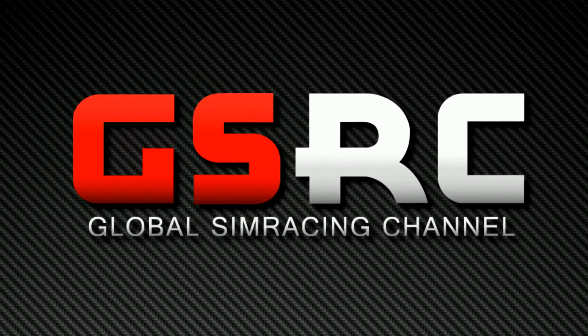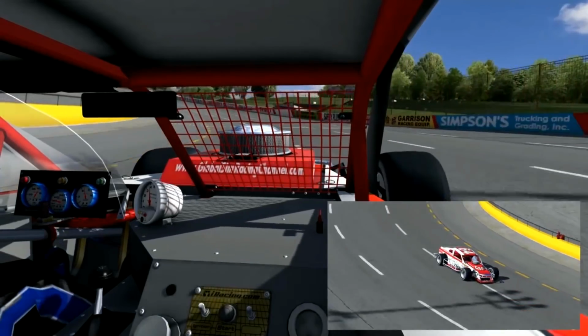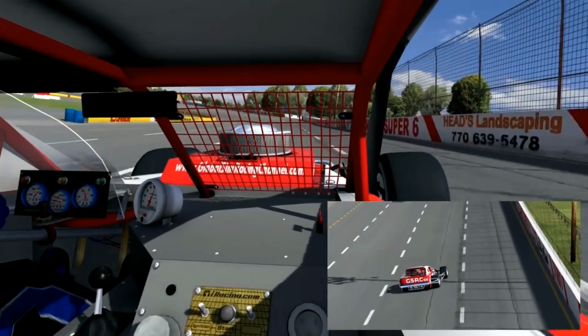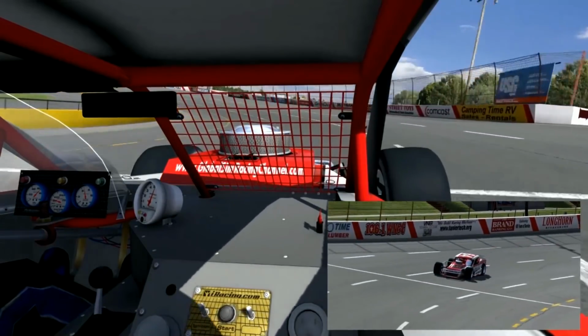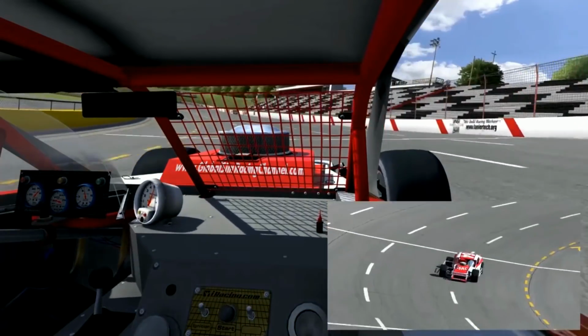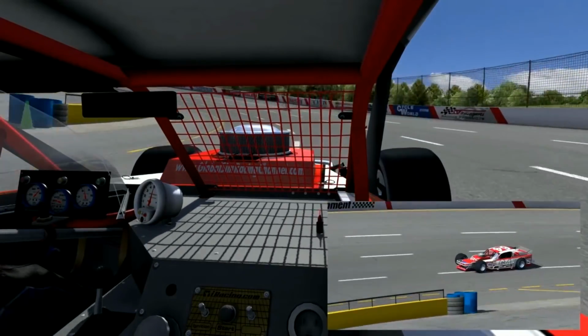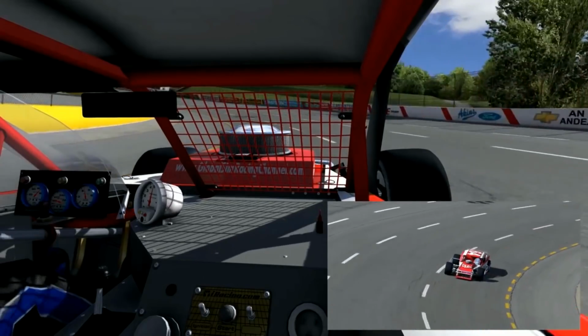Hello everyone and welcome to the Global SimRacing Channel. My name is Brian Yazek and I'll be taking you for a spin around Lanier Raceway in the GSRC SK Modified. Going into turn 3, you'll be finding the yellow line right here on the bottom, but try not to get too much into the gas and let that rear of the car step out. Right back into the corners, down to the yellow line again.